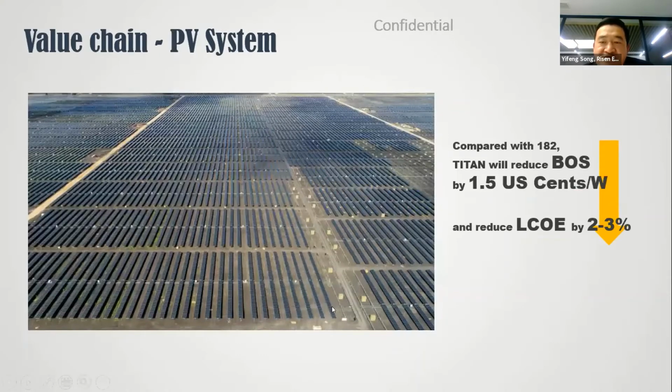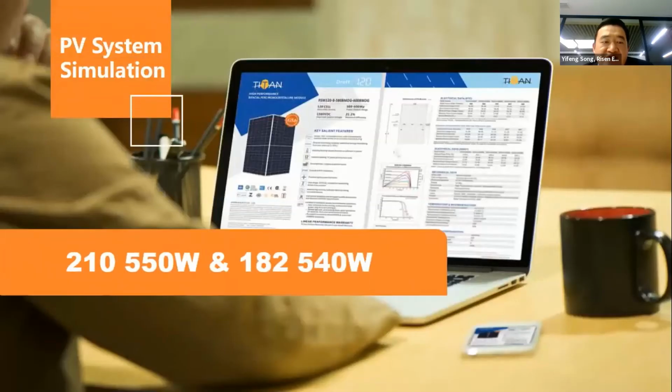And here is the PV system. So we just calculated and compared both the BOS and LCOE with 182. But here is just the final result. On the next page, I will give you some detailed PV system simulation comparing the 210 modules and 182 modules. Firstly, we can compare the modules: 550 watts, and the 182 modules, which are 540 watts.